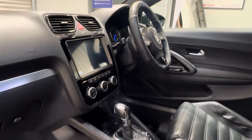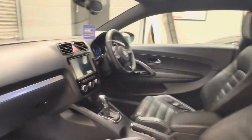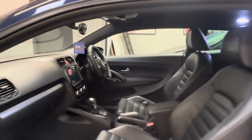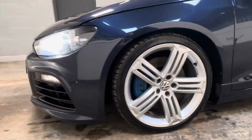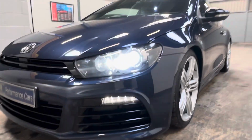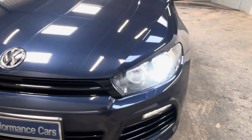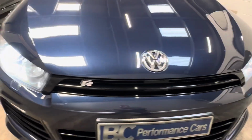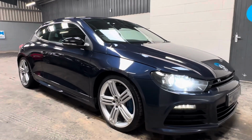We have an aftermarket head unit. We also have DCC dynamic chassis control. This is a 10 out of 10 condition car. Ceramic coated, with xenon headlights from the factory. Very, very little in the way of age inherent markings, and certainly a vehicle condition-wise and service history-wise that would please any enthusiast owner.